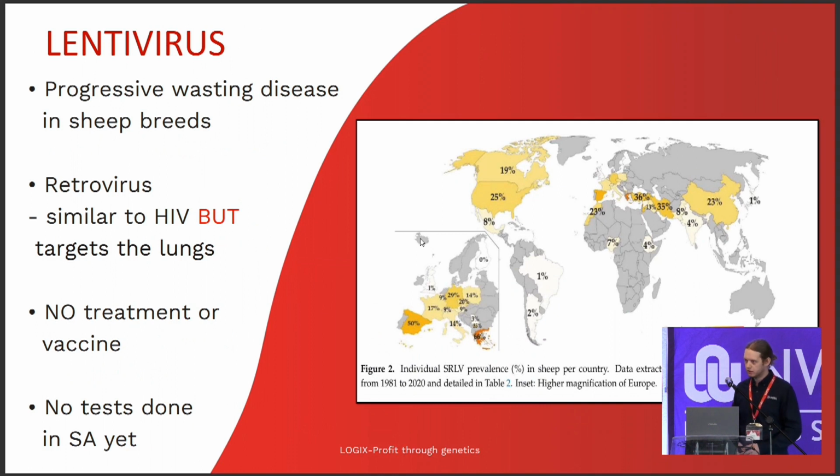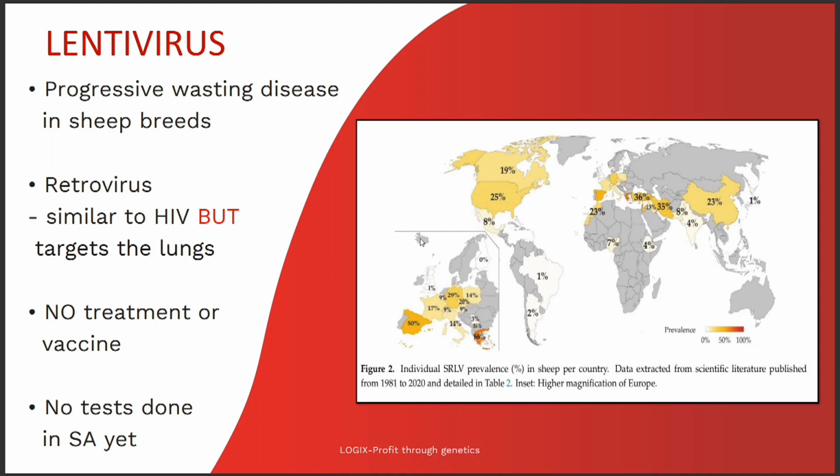The other one is lentivirus. Lentivirus is endemic to the Northern Hemisphere. But we know with globalization and the animals moving between countries that it may potentially make its way here. It's already in Ethiopia and in Nigeria. What is lentivirus? It's a retrovirus. It belongs to the same family as HIV, but it doesn't attack your immune system, it attacks your lungs. The sheep basically get a form of pneumonia and they die because they can't absorb enough oxygen to maintain themselves. There is currently no treatment or vaccine for this. And there have been no tests done in South Africa. So we actually don't know if lentivirus is present in our sheep breeds.